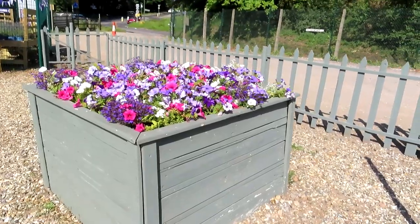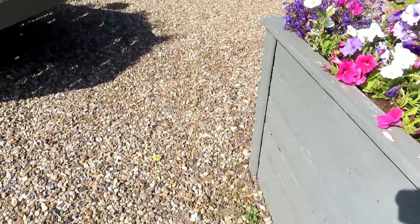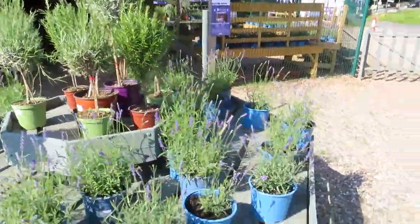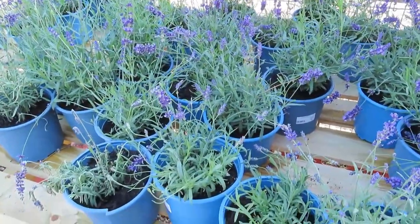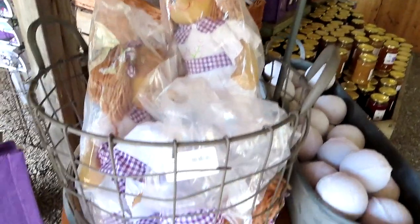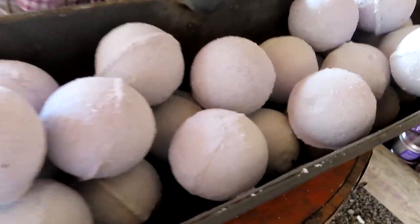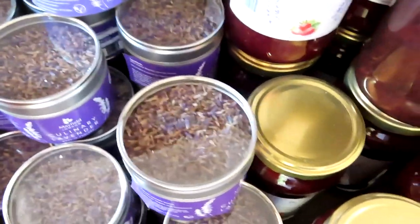So hi everybody, I'm at the gift shop. Just looking at these flowers, I think they're so beautiful. They sell the lavender you can plant here. These are the lavender bags, and they even got soft toys. I think these are lavender bath bombs that they sell, as well as jams. Look, these are dried lavender here in a little tin.